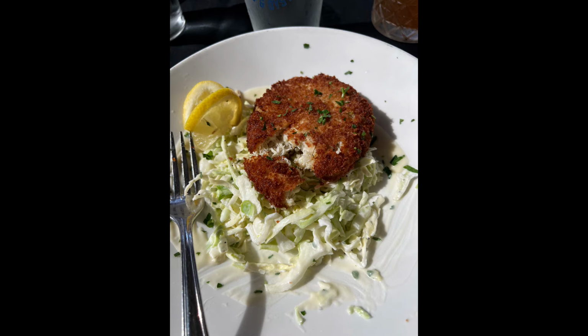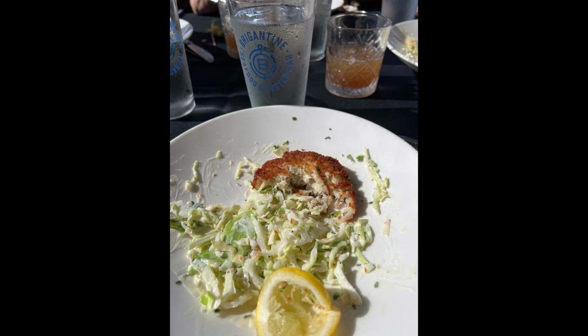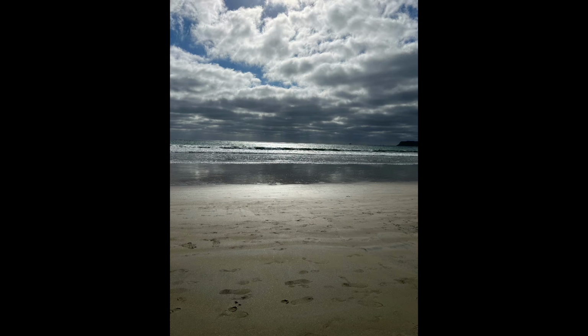I had the crab cake from the appetizer menu, so this is what it looked like. And then my husband had a shrimp salad, and then Bert and Ladina, I think, had crab salads. The salads looked beautiful. I was kind of scared to try anything that fibrous at this point. So I did have some of the cabbage slaw stuff that was underneath the crab cake, and I did fine with that.